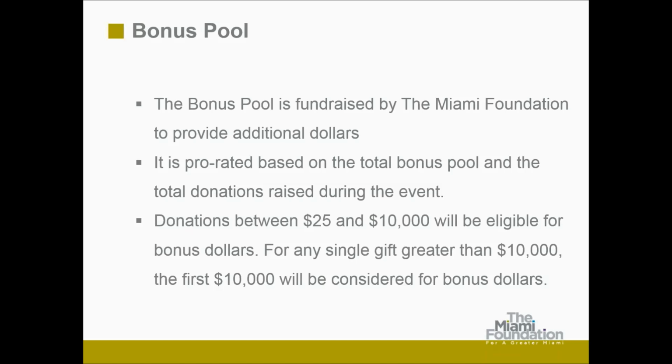And the percentage that you will receive as a bonus is determined after the event. So every gift that you receive on Give Miami Day, from $25 to $10,000, will receive a bonus gift. It's a small percentage. Last year in 2016, it was 7.56%. So if a donor gave you a $100 donation, their bonus gift was $7.56, so their gift became $107.56 as a simple example. So like I said, every gift that you raise up to $10,000 will receive a bonus gift, and that percentage is determined after the event. And we will, of course, tell you that percentage as soon as we have that information available.